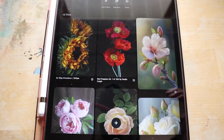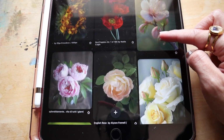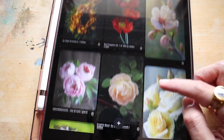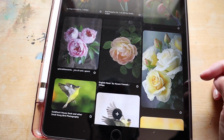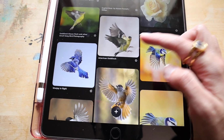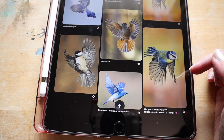So I guess I can show you some ideas that I have for my production week paintings. So here's a Pinterest board of some inspiration that I have. I want to paint sunflower, poppy, cherry blossom, peony, and roses. And then the birds that I want to paint are a goldfinch, a bluebird, and a chickadee.